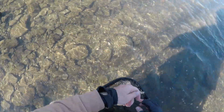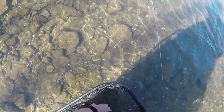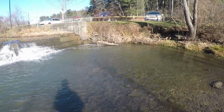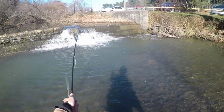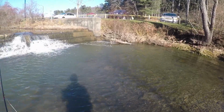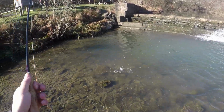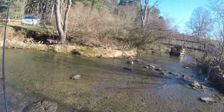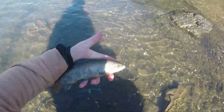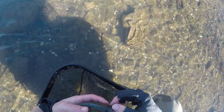Nice. Go. And then little brownie. Oh, another one just hammered it. There he is. Nice. They're aggressive in that moving water. I like that. There we go. On that jig streamer. Nice.